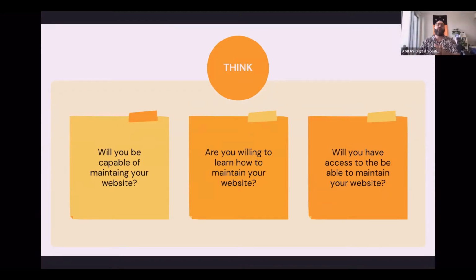Ask yourself, will you be capable of maintaining your own website? That's so important, because there's a million different things that can go wrong with a website. There's 100 different ways of having to maintain it. So you've got to ask yourself, is this a learning curve I'm willing to go on? Am I willing to learn how to maintain my website once I've got it in place?